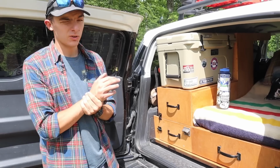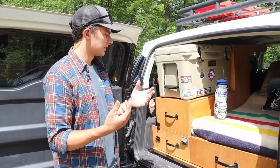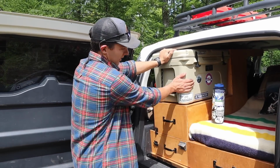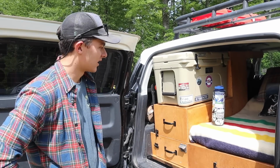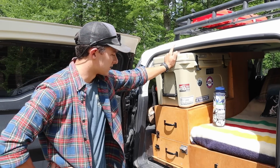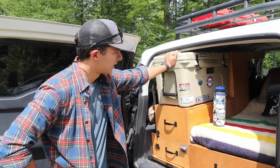I did look into the 12-volt refrigerators, but I work on boats and I spend a lot of time on the water, and that's what Yetis are great for as well. So I figured, why not get a unit that I can take with me everywhere? If I go on a boat trip, slap a boat sticker on there, go on a car trip, slap a car sticker on there, whatever it is, this thing will come with me everywhere, and these things last a lifetime. So I went with this instead of the 12-volt, and so far so good. I'm pretty happy I made that decision.